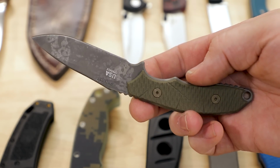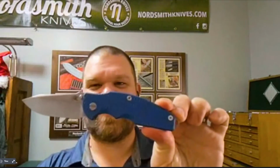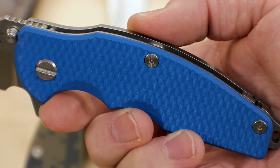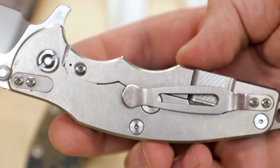Now I've got two. But the Triway Jurassic, of course, you've got the Triway pivot system. You've got ball bearings installed out of the box. Flips great. Super solid feel in the hand. I mean, the build quality is unassailable.